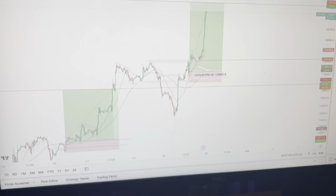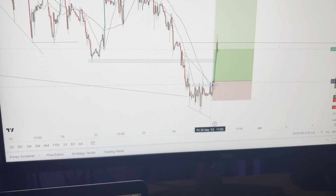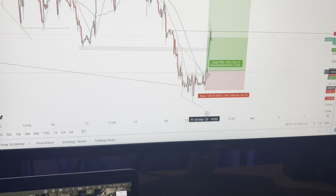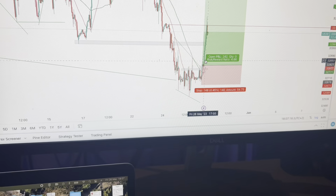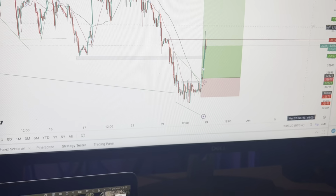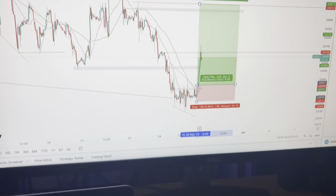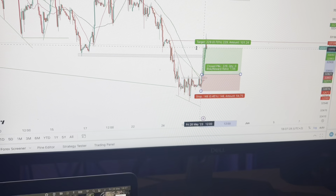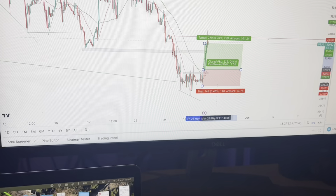We also have US 30 that we still had. We took this one here today. We bought while it was still here. We even shared it in the Telegram public group. Price shot up as soon as it was here. We locked in maximum profits somewhere here, and eventually on US 30 we just took profits. We went out, but we took our profits. Let me just show you guys. Right here we took our profits on US 30 somewhere around when price was still here, so around 1.5%. So we can call it a week.